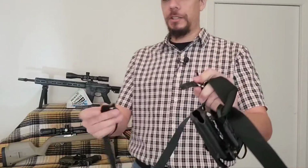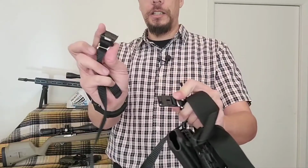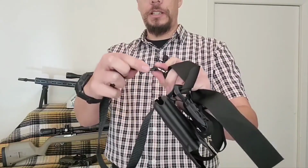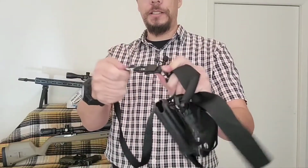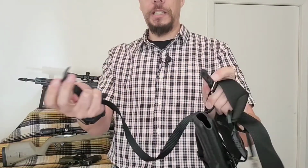Very simple buckle on this one. Again, it's actually magnetic on this side. This little piece just drops right in there like that and then latches in place, and it's pretty solid. When you want to take it off, just lift that up and it comes off.